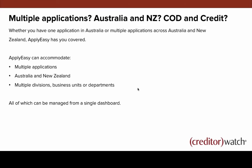If you have multiple applications, if you operate in Australia and New Zealand, or you've got a COD and a credit application, or a combination of all of those, Apply Easy can accommodate almost anything. We can have multiple applications. We can have Australia and New Zealand separate applications, or they can be in one. If there's multiple divisions, business units, branches, departments, etc., they can all act as separate applications. You could also have them all in a single application.